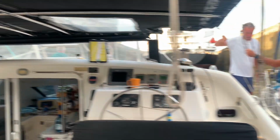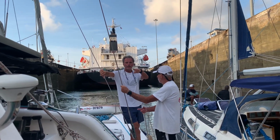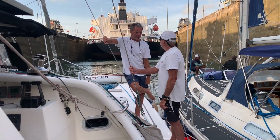Pete and Jeff watching that the ship in front doesn't come back towards us and keeps its distance. If it does come backwards, they will hold us. They will push the ship away. You can see they're flexing there. They warmed up.